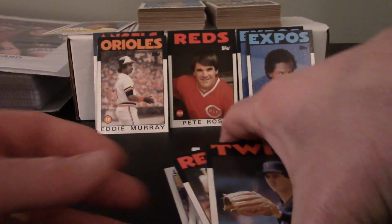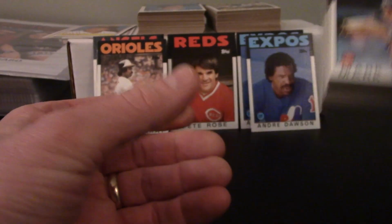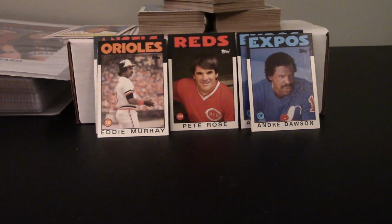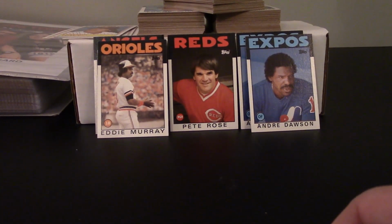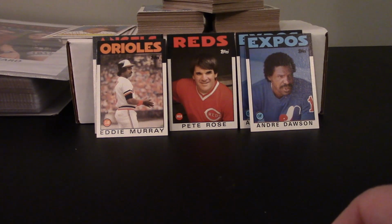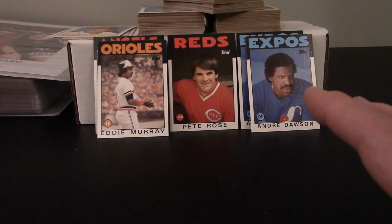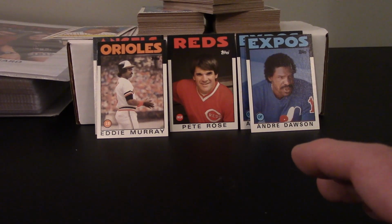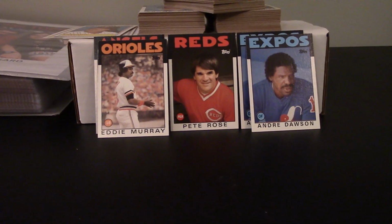So, we didn't really pull any heat out of these packs. But again, as I said before, we're trying to add to the set. And so I'm going to put these cards in order, and then we'll see what we can add to the binder. And then what I may do is just see what shakes out, and that way we can see what gets added to the sets that we're doing the giveaway for. So stay tuned.